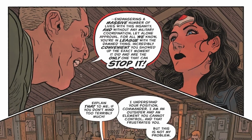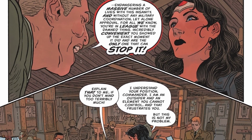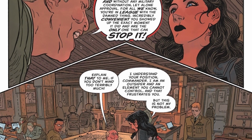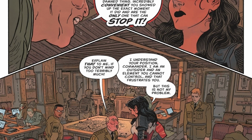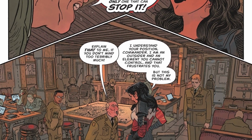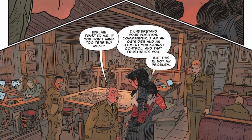Diana soon meets with Commander Cole, who screams at the hero for what she did in stopping Harbinger Prime, accusing her of turning up at a very convenient time to stop the creature, and even hinting that maybe he thinks that she created the creature or had a hand in bringing it to their world. Steve makes a comment earlier about how tall Diana is, and here we get to see it thanks to Hayden Sheridan's wonderful art.